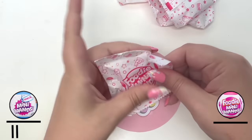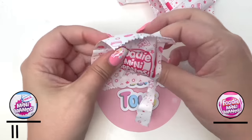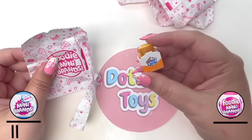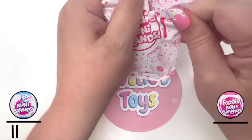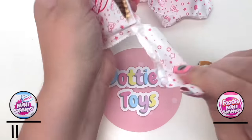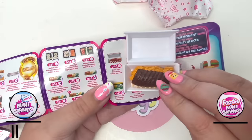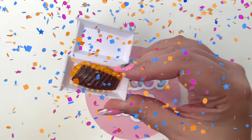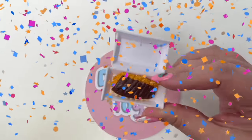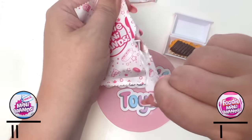All right, here we go. All right, Foodie Mini Brands, what do you have for us? And the first piece we have is our White Castle slider. I already have this in my collection. Oh my goodness, we have a new piece. This is so exciting. We found the glazed ribs. Yes, yes, yes! Woohoo! So let's add a point for Foodie Mini Brands.